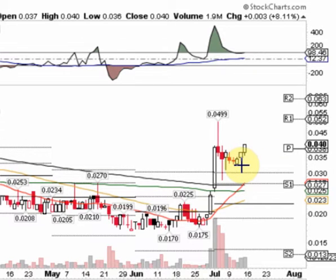an uptrend. Another key thing that I want to point out on this chart is the 20-day moving average, which is currently making a golden cross, and it's passing through the 200-day moving average. It's already come through the 50 and the 100-day moving average, and here we go. It's setting up to break through this 200-day moving average, and notice the stock is in a nice uptrend.